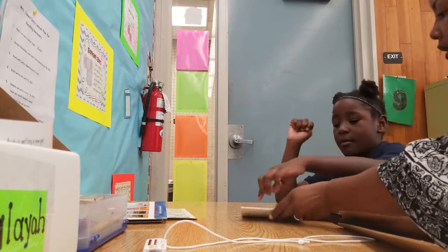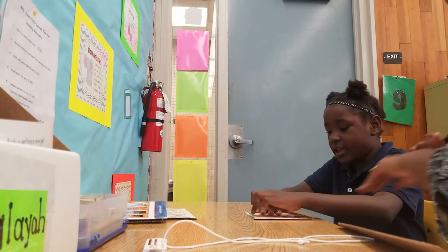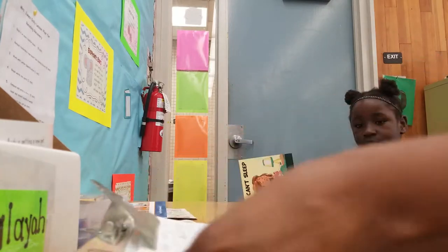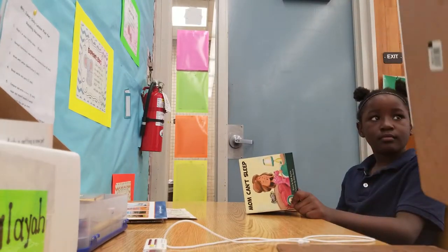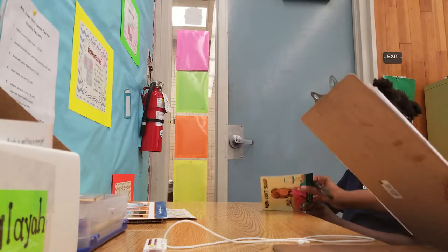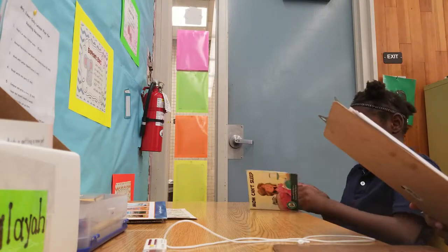All right, so now we're going to go ahead and do a running record for this book here, Mom Can't Sleep. For this book, I'm not going to guide you. I want you to use your good reading strategies. Hold it down so I can see the text, okay?